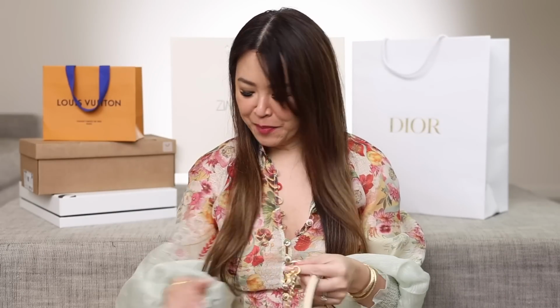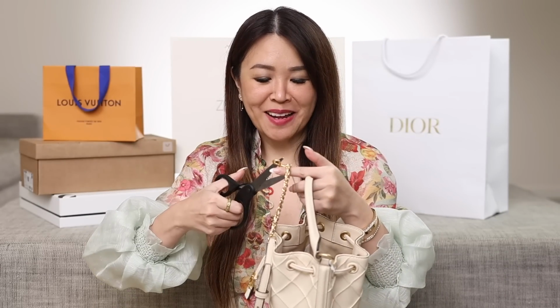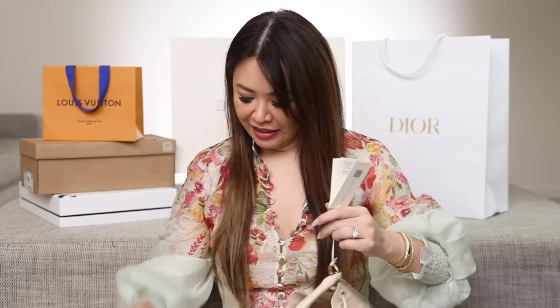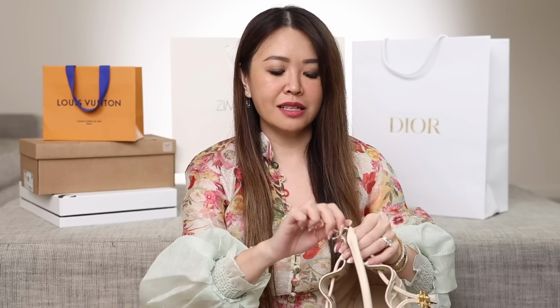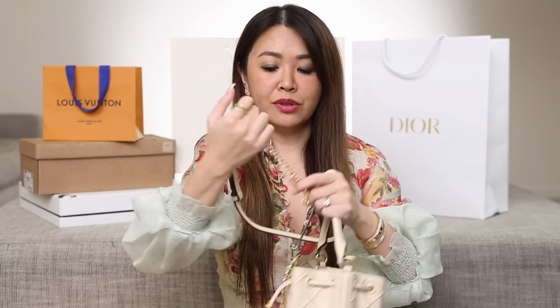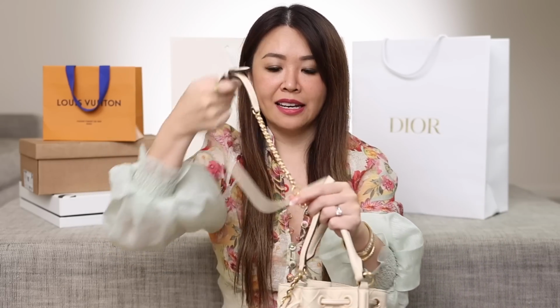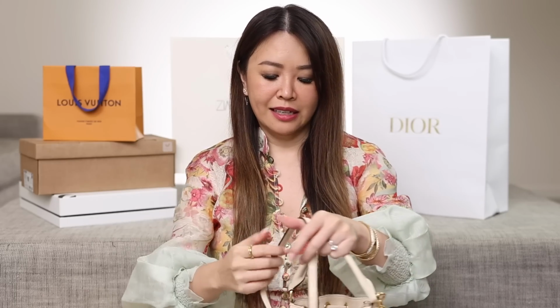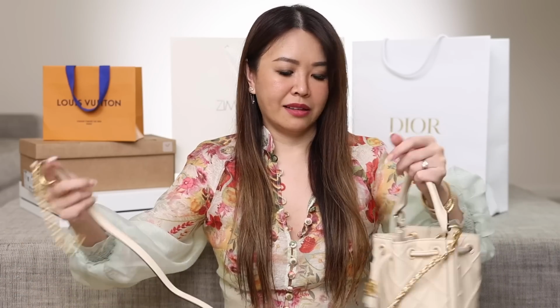Okay, lots of packaging. So I'm gonna cut everything off. I actually really like the strap as well. The strap is really nice. So let's cut all the tags off because I love this. It looks so much more expensive than it is. So this is the strap. It is adjustable and obviously detachable. And I love that it's got a little bit of chain and leather mix. So you can just attach that on here. And I love a bag that, you know, has the option of a shoulder strap.